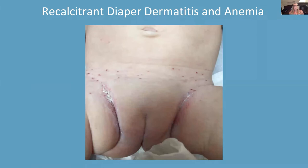So what do we do in this baby where we have a recalcitrant diaper dermatitis? This baby also happened to have anemia, was having blood in the stools, and was empirically diagnosed by the pediatrician as having a milk protein allergy and sent to allergy. My friends and colleagues in allergy did a thorough workup and said, this baby does not belong in my office, they belong in yours, could you see them? And we saw her later that day.